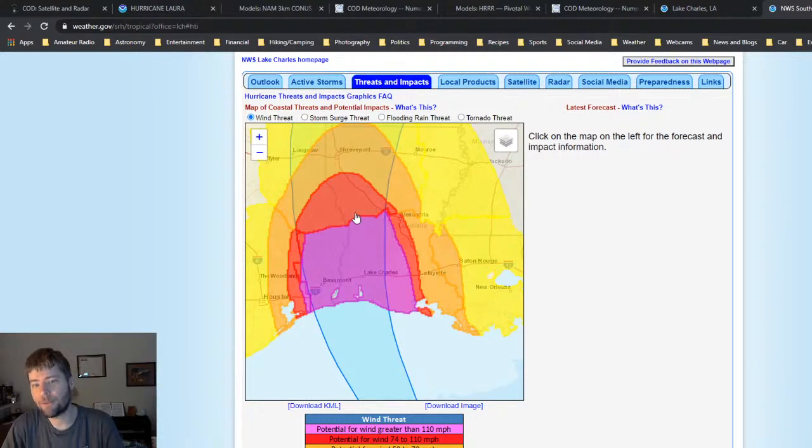These aren't what we call in the business a deterministic forecast, which is just straight up what's the wind speed. This does take into account some uncertainty with the size of the storm and a more probabilistic approach. So think of this as what you should prepare for. Based on this, I'm still saying for Lafayette, you're going to want to prepare for low-end hurricane force winds, as I've been saying for a while.